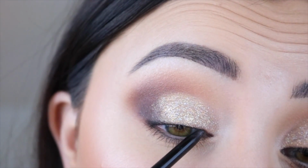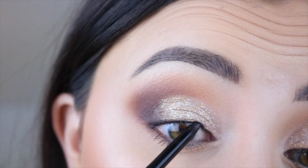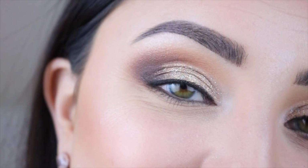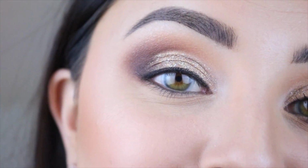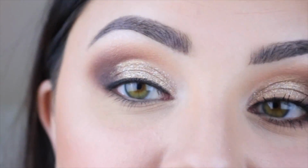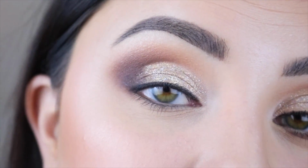Next, I am going in with some black liner. I am using the Lauren liner from Thrive Cosmetics, and I'm applying that all over my lash line, waterline area. With this eyeliner, I actually decided to do my entire lid, so I went above my lash line. I don't have eyelashes right now, so it was kind of hard for me to define where that line was and where it ended, but I basically applied that all over just so when I apply false lashes, it'll be harder to see the band and it will look more seamless this way.